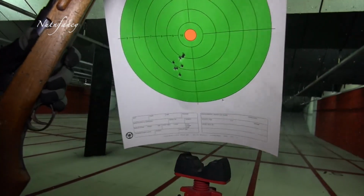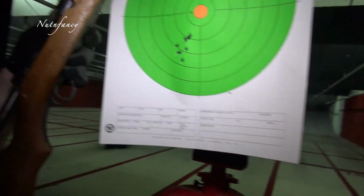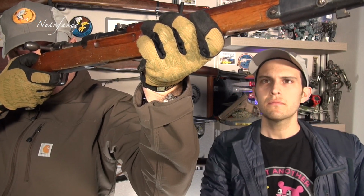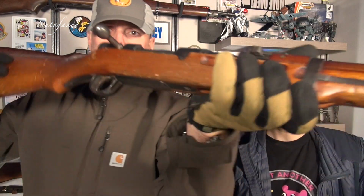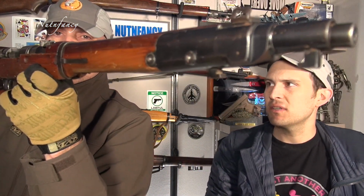Because if you get sand in there, you're going to have a bit of a chore getting it out. And then finally, over the beach for at least the Type 38 Arisaka, this carbine version, what do you rate it? Give it a 2. It's not much better or much worse than the Mosin. You can clean it out, kind of. It should handle pretty well.